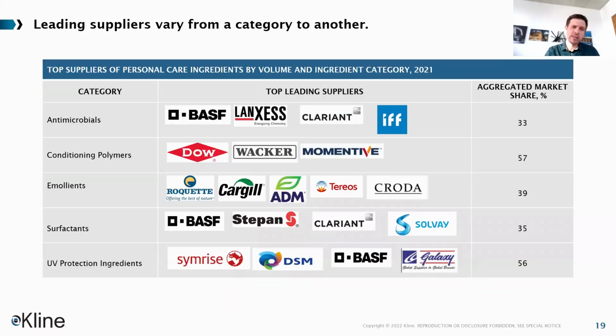Very fragmented market, and a market with quite a variety in terms of the situations between different categories. I'm just picking a few examples here, showing you that while you can see the same name appearing, we're looking at BASF in antimicrobial, surfactants, UV protection ingredients, mostly the names are different from one category to another. And you can see some of the leading suppliers in these categories. You can also see that the difference is coming not only from the names of the participants, but also in the market fragmentation at the category level.